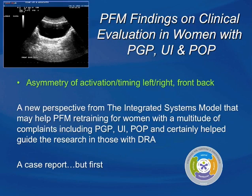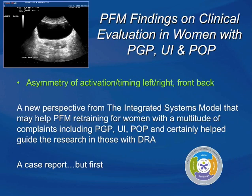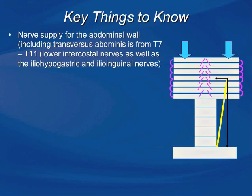The integrated systems model certainly helped guide the research in those with diastasis rectus abdominis, which I'll share with you in the second part of this paper. And I want to illustrate the integrated systems model through a case report, but first, before we do that, a couple of things to share with you. Key things to know. First of all, the nerve supply for the abdominal wall, including transversus abdominis, is from T7 to T11, the lower thoracic rings. Comes from the lower intercostal nerves, as well as the iliohypogastric and ilioinguinal nerves. So altered function of the lower thorax can impact neural drive or sequencing and timing of the abdominal wall.